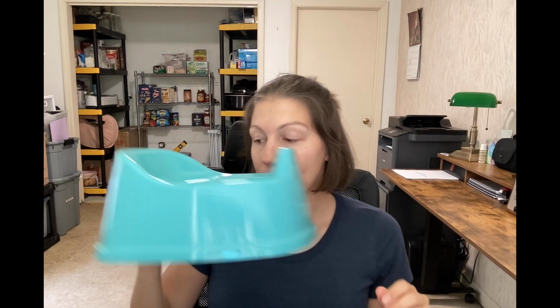I will post the link to this below, but this is great because it's got a handle in the back too, and you can teach your child how to dump it in the potty. James does prefer the seat reducer, but every child is different. We introduced this tiny baby potty a month or 2 ago, and so I think he was used to using the seat reducer, which we have here, which we got on Amazon or Walmart.